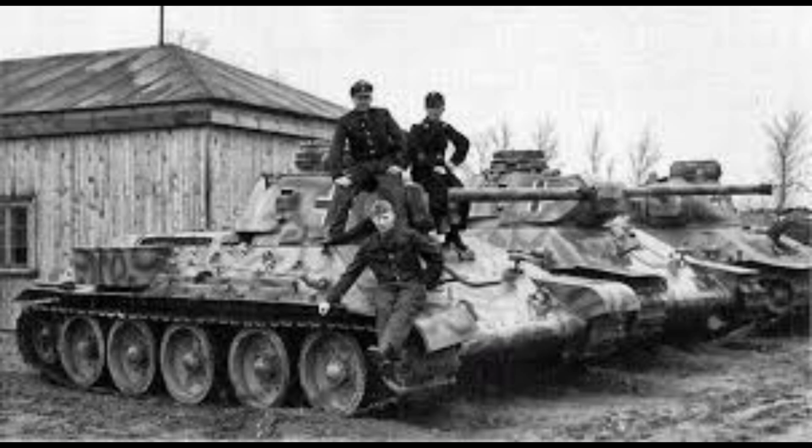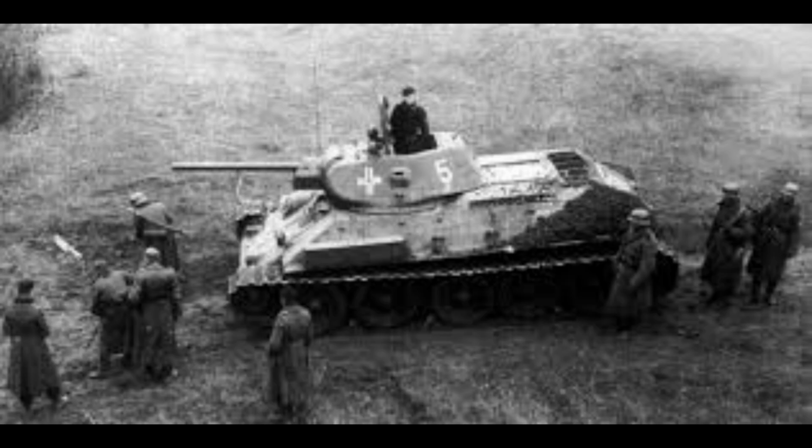When German prisoners of war returned home after 1945, they brought knowledge that would transform their defeated nation into an economic powerhouse within decades. The Wirtschaftswunder, the German economic miracle of the 1950s and 60s, was built partly on lessons learned from examining both American and Soviet mass production techniques. The Volkswagen Beetle, which became Germany's answer to mass-market transportation, incorporated design philosophy directly influenced by what German engineers had learned from the T-34. Standardization replaced customization.